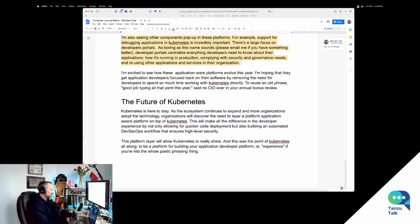To expand more on the technology, organizations discover the need for an application-aware platform. That's poorly phrased again. This will make all the difference. Let's do it this way: by allowing for quicker code deployment and also building an automated pipeline that ensures high-level security, not just low-level. An automated, we'll just say effective.